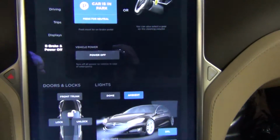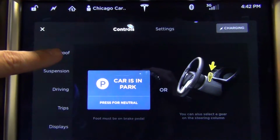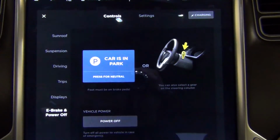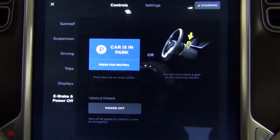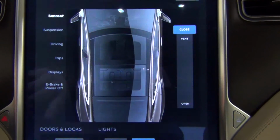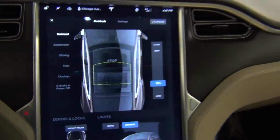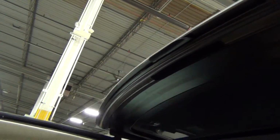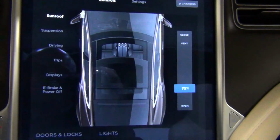And I love everything. Everything that you need to do is very easy to do. And because this screen is so big, it's so easy to find everything, even when you're driving. So for the sunroof operation, you can just open and close it very easily. And I'm going to put it in comfort position. Look at that. And it's showing you right there. I just love it.